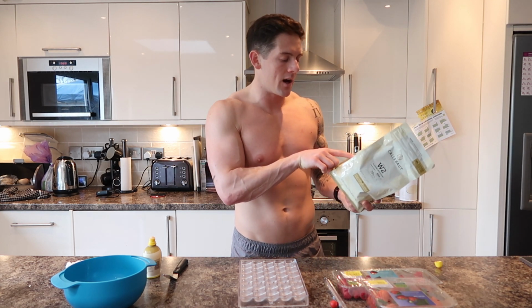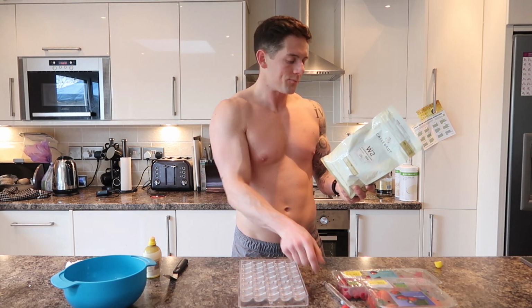I'm using Callebaut. It is the creme de la creme of chocolate. You don't want to be using bad chocolate when you make stuff like this. You want to be going premium and use the best. So yeah, bring the temperature up to 45 degrees. And I've got my little candy thermometer to do that. You're then going to seed it by putting room temperature chocolate back into that to bring it back down.